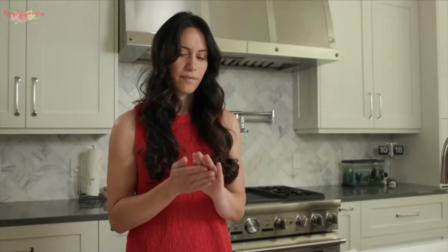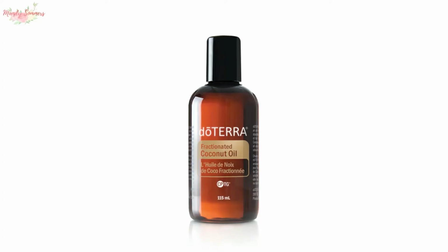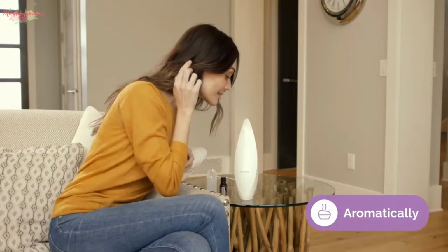Let's jump right in. Soothing to the skin and calming the emotions. Magnolia essential oil is combined with fractionated coconut oil in a roll-on container to create the Magnolia Touch with doTERRA. This fragrant essential oil reduces feelings of anxiousness and helps keep the skin looking clean and healthy. Magnolia can be used topically, aromatically, and internally and can be applied neat to the skin.